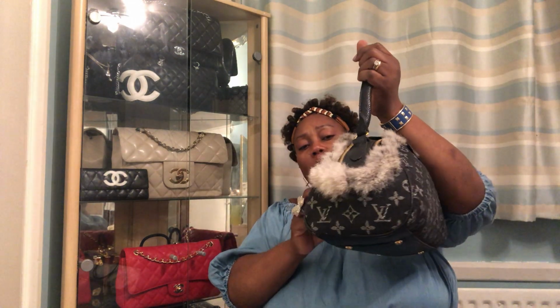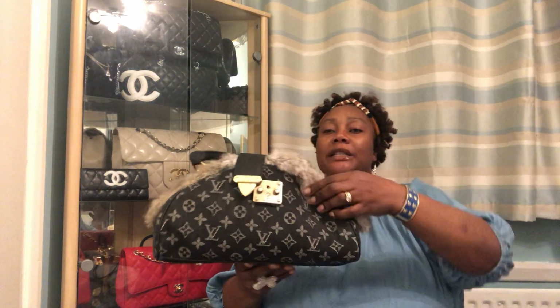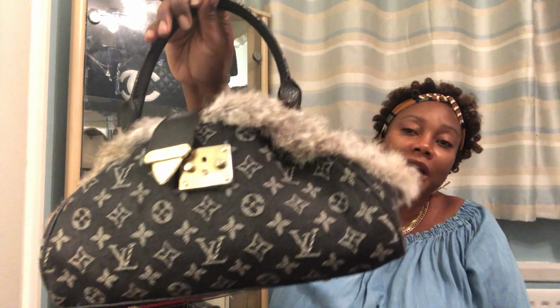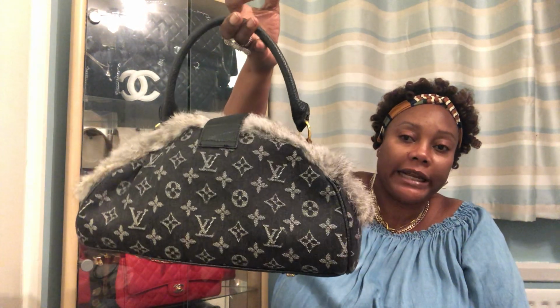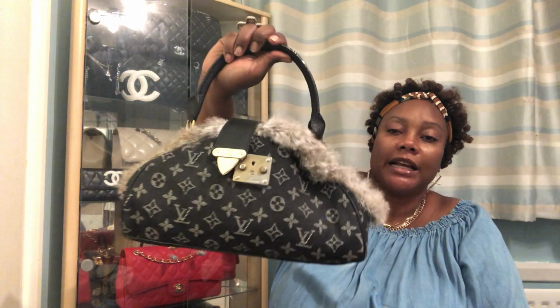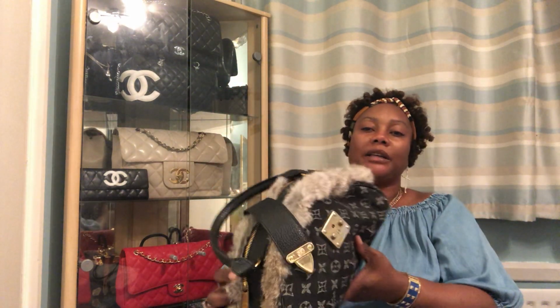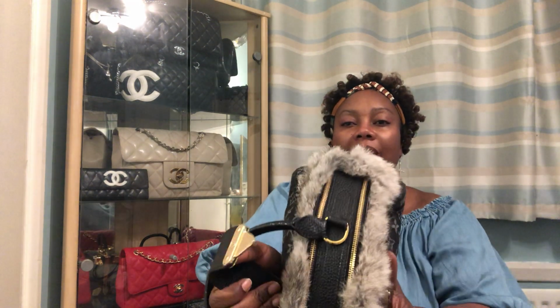It's got a date code and everything inside, but it's just the price that I paid in the thrift shop. I think I paid like £5. So would you buy a Louis Vuitton for £5? But I've researched. I found that Louis Vuitton does this design, but the only thing is that I don't know whether it is authentic or not. But it's a gorgeous bag. It's got fur on the sides and the zip. It's got 2 zippers there. And it's got a date code inside, but yeah, I'm holding on to this one.